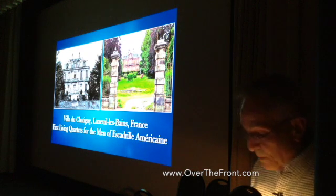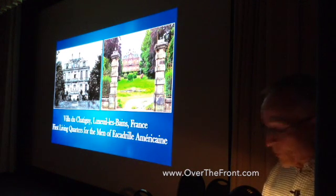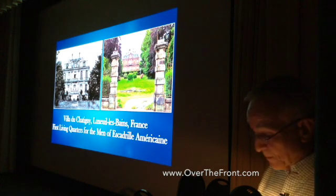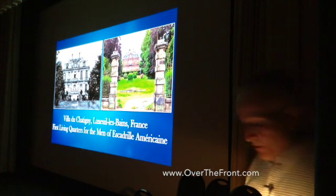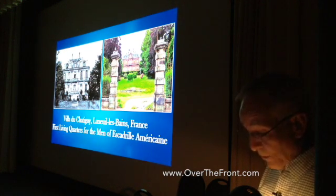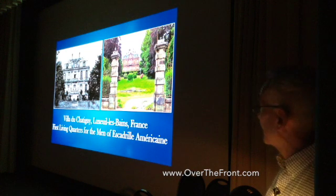The Escadrille started life in the French resort town of Luxeuil in April 1916. The men were first housed here in this once imposing villa, and it still stands today, although it's definitely showing its age.